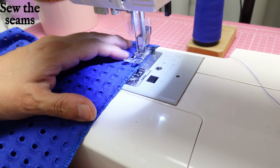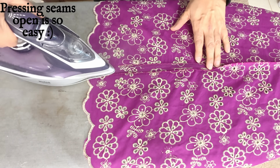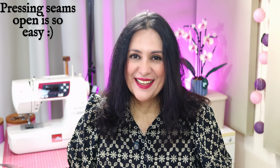I also like to do this because when you serge edges separately, you get to press your seams open, which I think is very appropriate for the weight of this fabric and how structured it is. It's going to look so much nicer than just having the two together serged and then just pressed to one side. I think it looks flatter, neater, it just hangs nicer. So I recommend just maybe get into the habit of serging your edges before sewing your seams and you might get used to it. It's very, very nice. I love it like that.